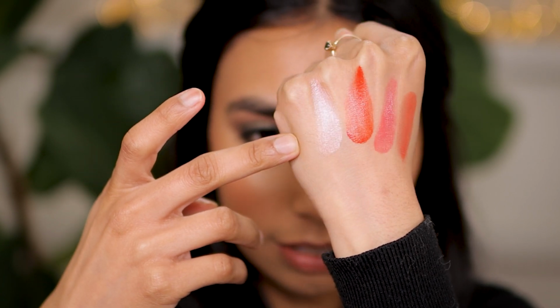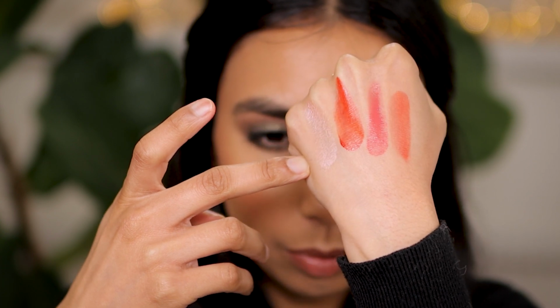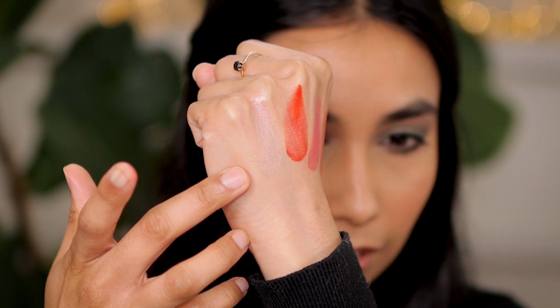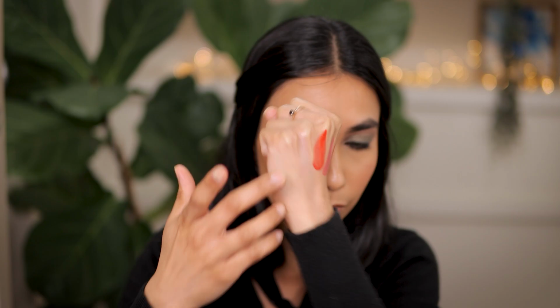So that is the highlighter there. I might still try to see if I could make it work, but when I popped this on my cheek, I really wasn't happy because I have, as you can see, pretty yellow skin, and such a light pale pink highlighter on yellow skin just looked weird. But this texture, you guys, oh my god, look at that highlighter. It is so beautiful. So I was really sad about picking the wrong shade for this highlighter.